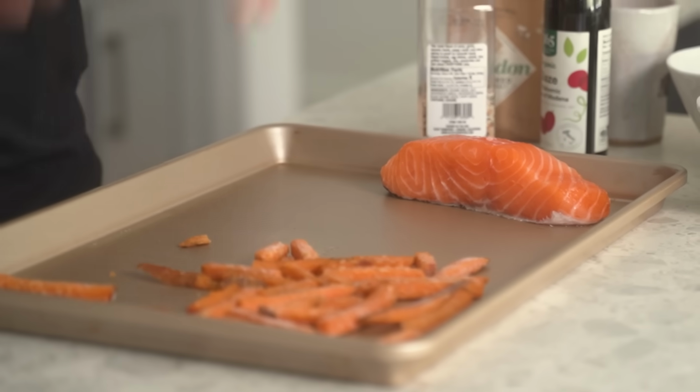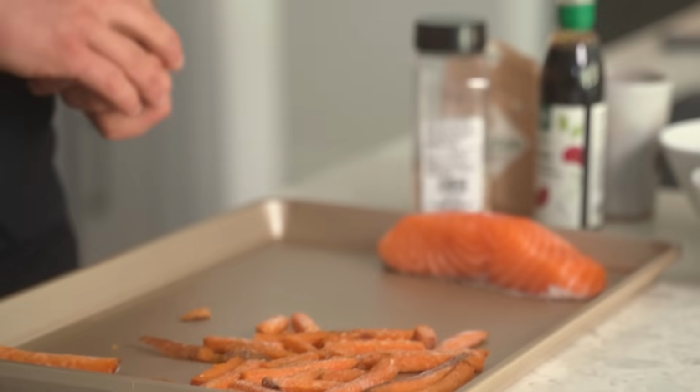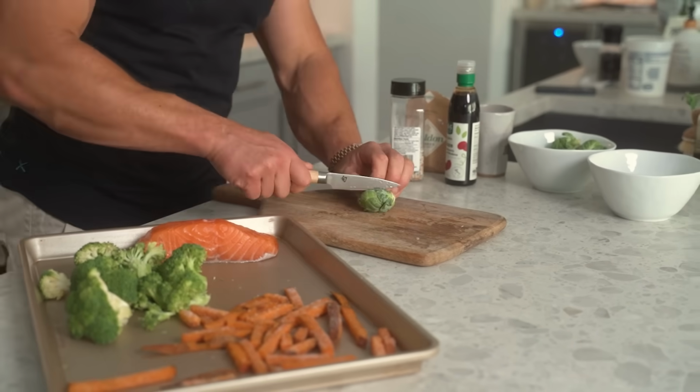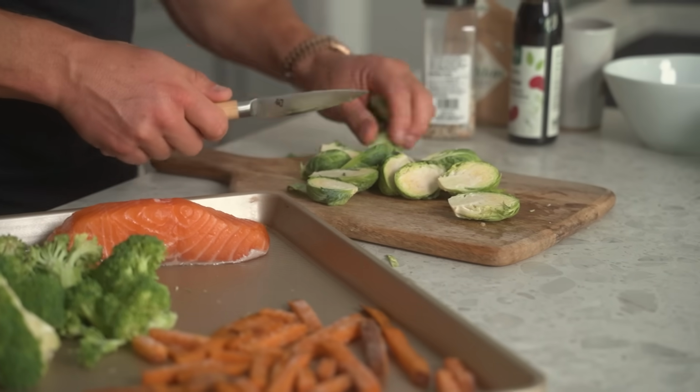We got some sweet potatoes. Sweet potato is a good slow carb. Broccoli, gonna break up the broccoli, put it in the pan. Then we have our Brussels sprouts. I'm actually gonna cut these up because they will not be cooked when the rest of the food is cooked if I don't. You don't have to eat Brussels sprouts. Not everyone loves it. Not everyone loves broccoli. I love both, so I like to cook or make a combo of both.